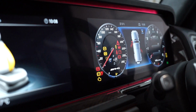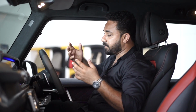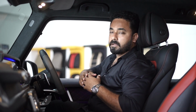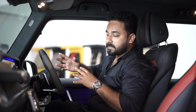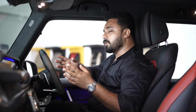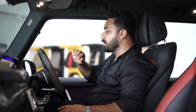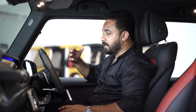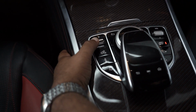You can see the 12.3-inch double screen over here, which has been taken from the S-Class and the upper-end model of the E-Class. You know, the command system is upgraded accordingly, and we don't have the MBUX now, but the command system previous to MBUX has been retained here, and it can be controlled in many ways. Two touch pads are here on the steering which control the left and the right one for the screen, and you can select different kinds of dials according to your taste, and you can also control it with the rotary knob and the touch pad over here.